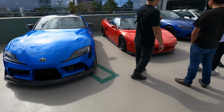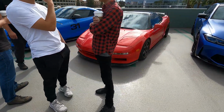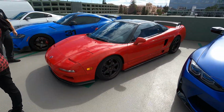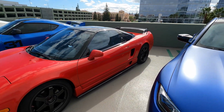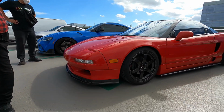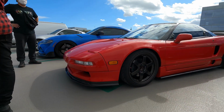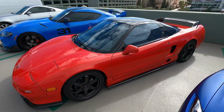We have a legendary first gen NSX here. And these cars are really shooting up in value. I remember there was a time when these were just 40K each. But look at it now. It's really hard to find one of these magnificent machines. But yeah, this NSX is really cool to look at. And I really appreciate seeing it here.